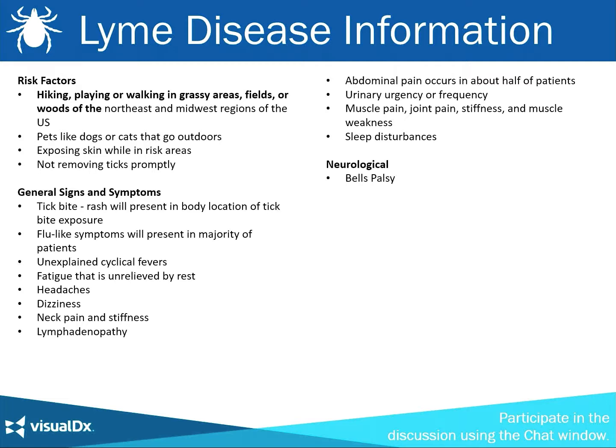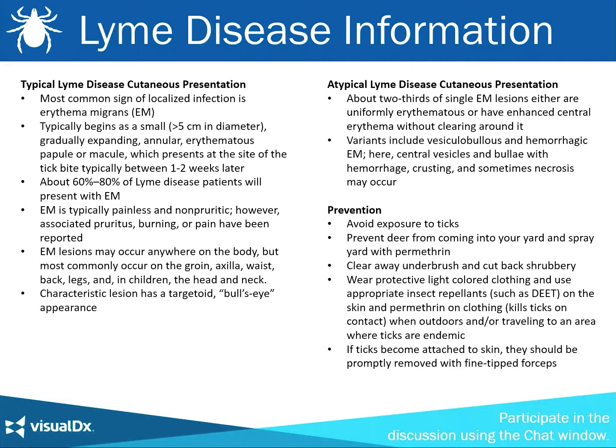The most common neurological problem seen in Lyme disease in children is Bell's palsy. Just to review a little bit more about the erythema migrans rash, it typically begins as a small, less than 5 centimeter, gradually expanding annular rash that does get bigger than 5 centimeters, as the patient has it. It presents 1 to 2 weeks after the tick bite. About 60 to 80% of Lyme disease patients will present with this.